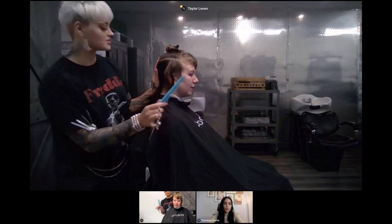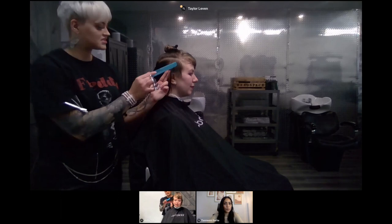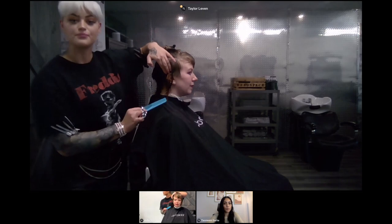So above the ear, my knuckles are touching the head, right? Now as I go to cut the hair along the nape, my fingertips are going to stay touching the head, but my knuckles are going to pull towards me. What that's going to do is allow me to maintain some weight along the nape, but still keep that tight shape above the ear. So basically I'm creating weight in the parietal ridge, tightening it right above the ear, and then creating some more length and pieciness right along the nape. Make sense?